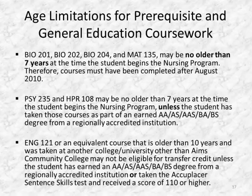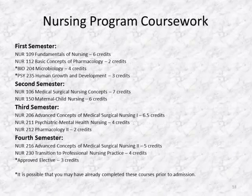ENG 121, or an equivalent course that is older than 10 years and was taken at another college or university other than Ames Community College, may not be eligible for transfer credit unless the student has earned an AA, AS, AAS, BA, or BS degree from a regionally accredited institution or taken the Accuplacer Sentence Skills Test and received a score of 110 or higher. This slide identifies the courses to be completed once you are officially admitted to the nursing program.